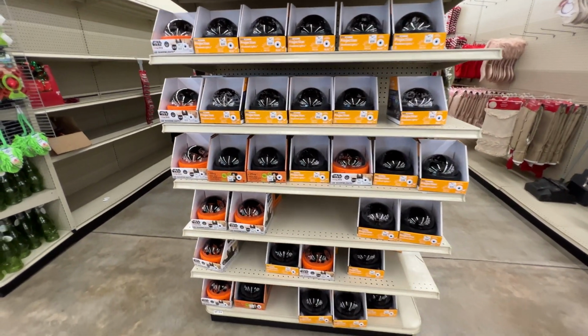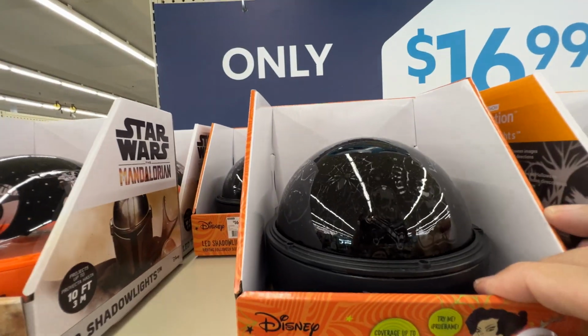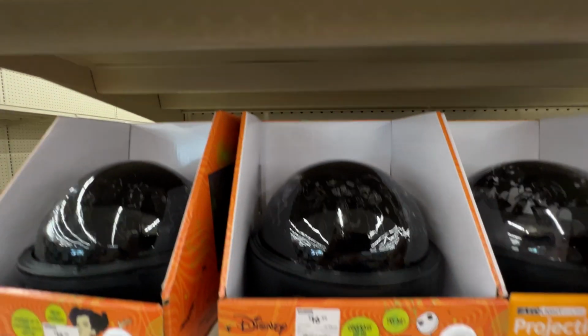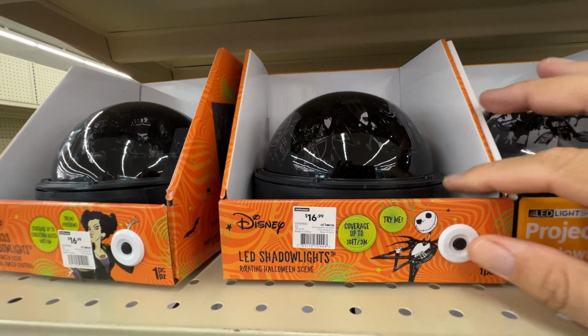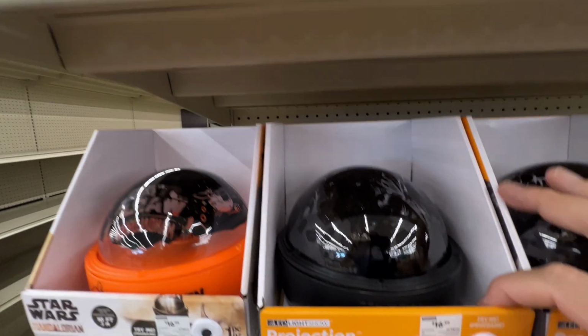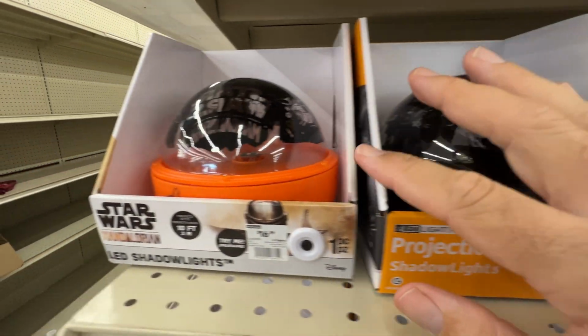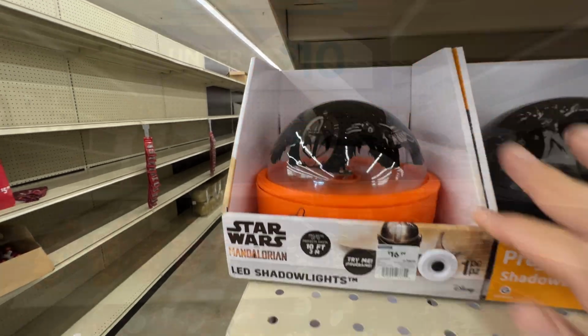All right, of course, they've got these light effects, light projectors. I am not a fan of these, as you know. Just look at those cheesy graphics. I mean, they're great, I guess, maybe for a little kid's room. Nightmare Before Christmas, obviously we have to have that one. This one is just, I guess, some scary effects. But why is there a Star Wars? What does that have to do with Halloween?